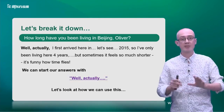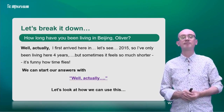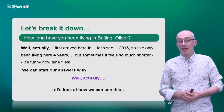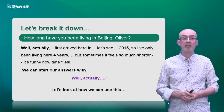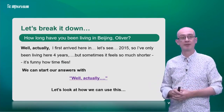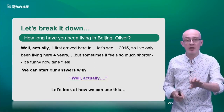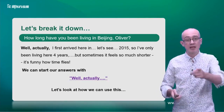Let's break it down. How long have you been living in Beijing, Oliver? Well, actually, I first arrived here in 2015, so I've only been living here 4 years, but sometimes it feels so much shorter. It's funny how time flies. So we can start many answers with, well, actually. Let's look at how we can use this.